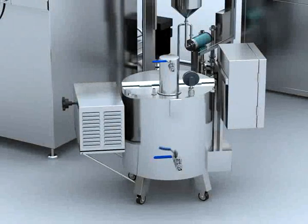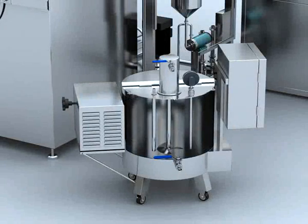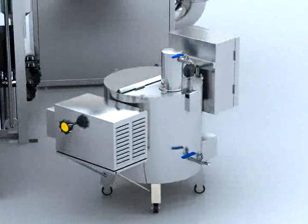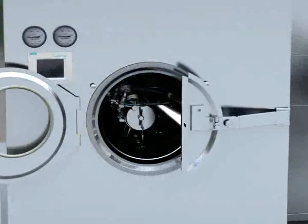Sprayed syrup and atomized syrup system. It has electric heating, agitating tank, constant variable peristaltic pump, spray gun assembly.